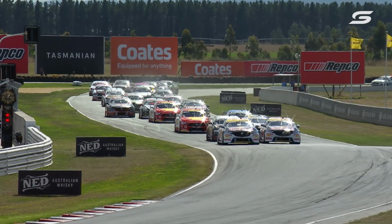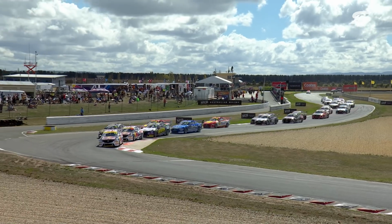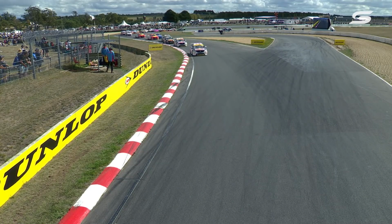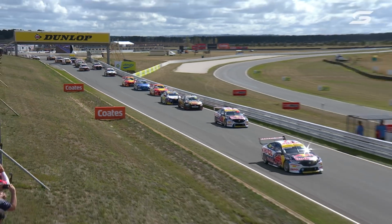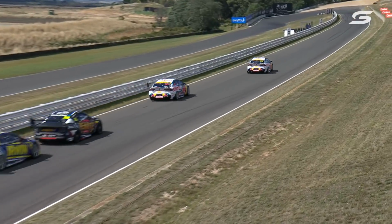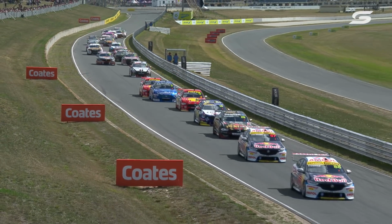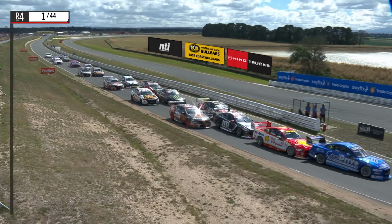Great jump by Brock Feeney, and he might lead into turn 2. Not might, he will. Feeney, Van Gisbergen, great start. Reynolds has jumped up into 3rd position. Winterbottom's tucked in behind him, and Feeney's already opened up some car lengths on the run down to the hairpin. This might be the day that he generates his very first supercar podium. What a great start by Brock Feeney.